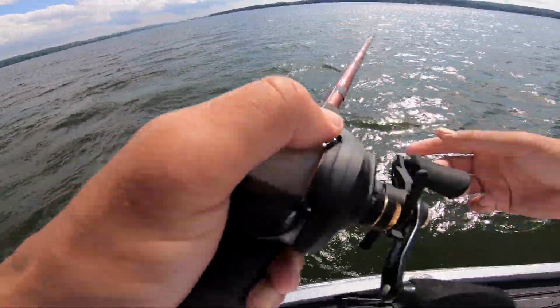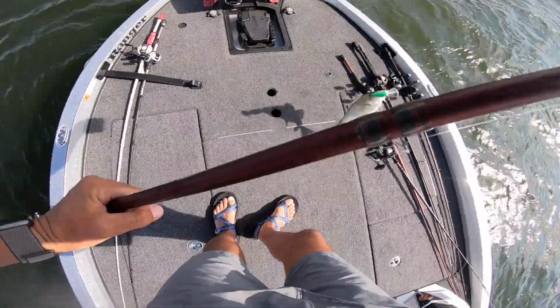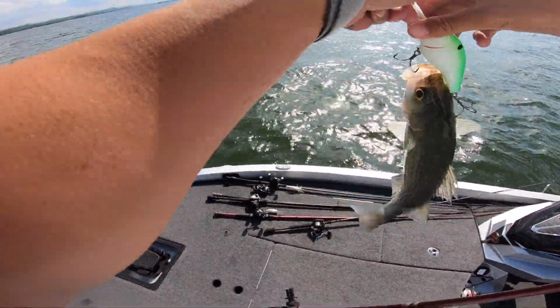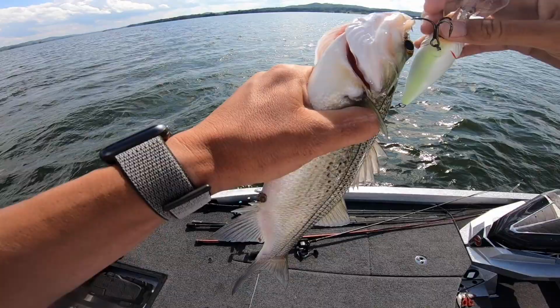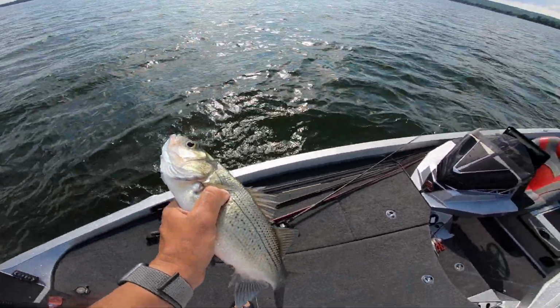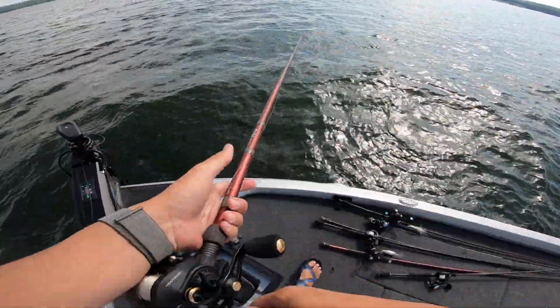God, dang, Whitey crushed it right as I was getting up top. Right as I got it to the surface, old Whitey got it. I don't discriminate though, to be dead honest. I'll take a Whitey. If y'all got any good white bass recipes, send them to me. I need to do a white bass cooking here soon.